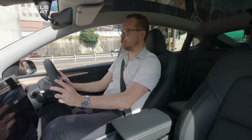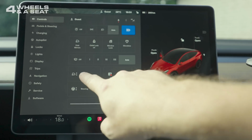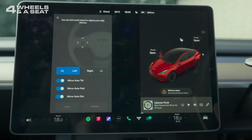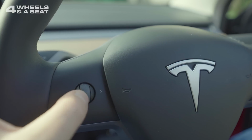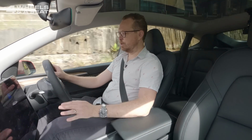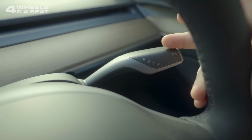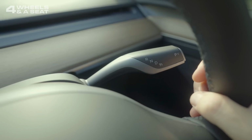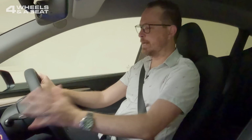We've got 2 jog wheels here that change their usefulness depending on what you're doing on the center screen, so they can control all sorts of things like moving the mirrors, moving the steering wheel. You've got to basically select it on the screen first, and then the little jog wheels here adapt to whatever you need. Behind that we've got 2 stalks. One is the gear shifter, and it's actually really good once you get used to it. You can go between reverse and drive really, really quickly. Park, you just push the end of it. And on the left hand side we have the indicator stalk.